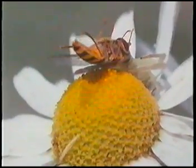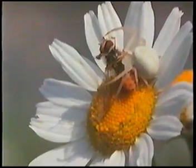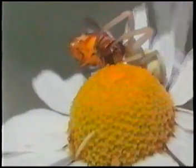The flower fly is now beyond all help. The spider bites its victim, and the poison in the sharp jaws works quickly on the nervous system and circulation of the victim. The spider then sucks out the fly's body fluids, leaving an empty shell.